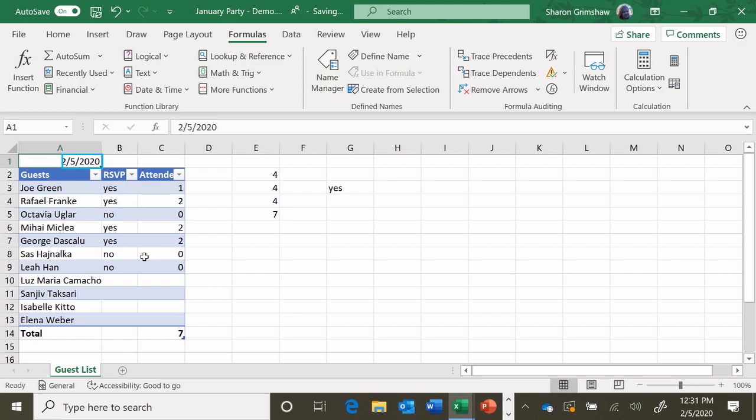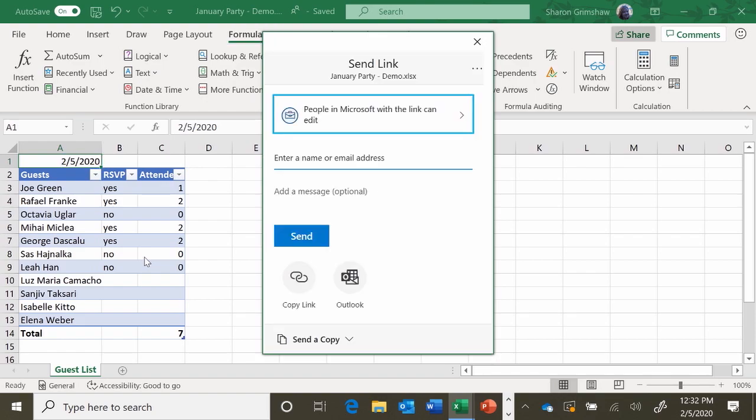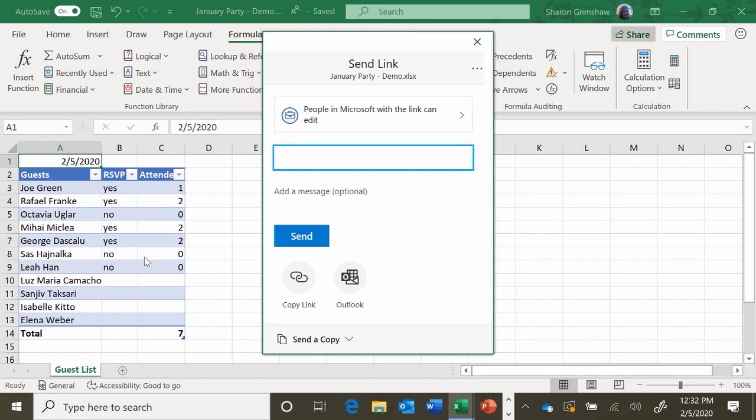I've already saved this as a part of my Office 365 subscription on OneDrive, so I'm really ready to share right now. Uploading it to my OneDrive comes free as a part of your subscription. February 5th, 20. If I then press Alt plus ZS, I'll bring up the Share dialog, which is the same keyboard shortcut I would use on any Office application. Sheet guest list, loading, share window, link settings, people in Microsoft with the link can edit. Input for people to share with, combo edit.